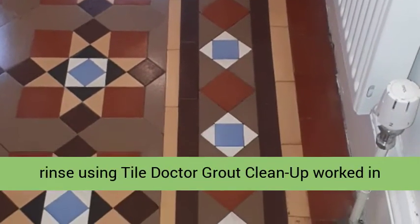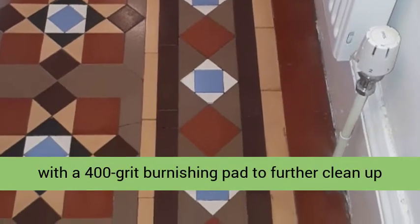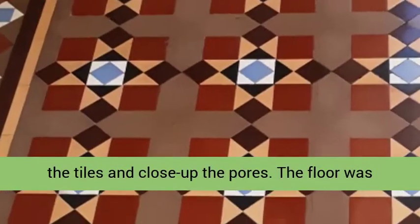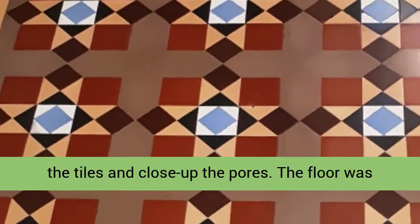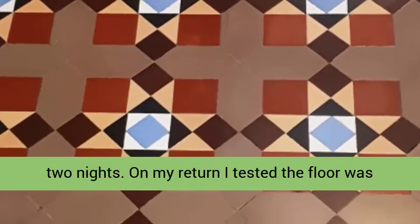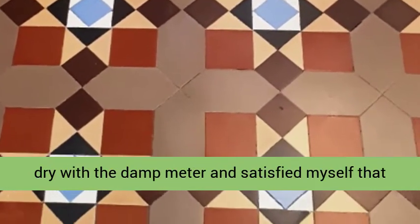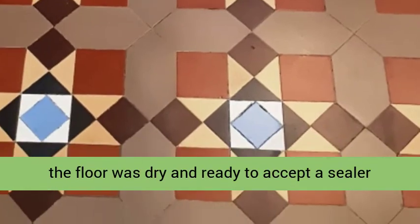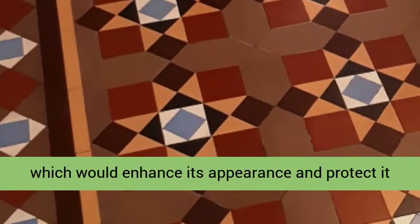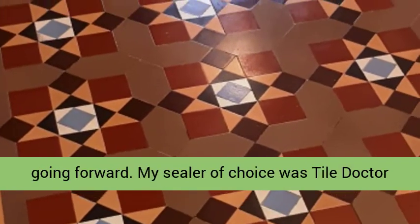Next, the floor was given an acid rinse using Tile Doctor Grout Cleanup worked in with a 400 grit burnishing pad to further clean up the tiles and close up the pores. The floor was rinsed and extracted again and allowed to dry for 2 nights. On my return I tested the floor was dry with a damp meter and satisfied myself that the floor was dry and ready to accept a sealer which would enhance its appearance and protect it going forward.